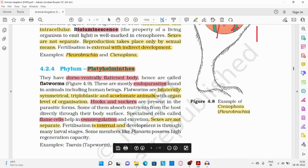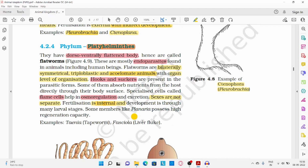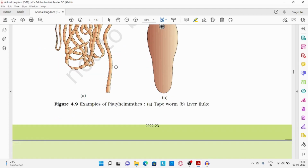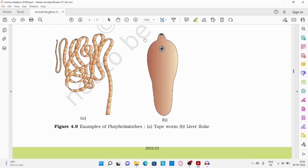Now some members like Planaria possess high regeneration capacity. This is an extra fact. If you remember it, it will be good. Now these are the examples: Taenia, tapeworms, and Fasciola, liver flukes. These also act as pathogens. Tapeworm is a well-known pathogen, and Fasciola is also known as liver fluke. You should know how to identify them. So this is a liver fluke, and this is a tapeworm.